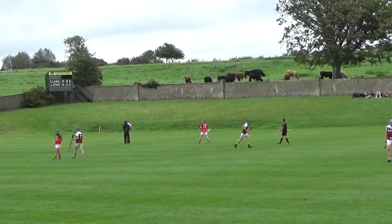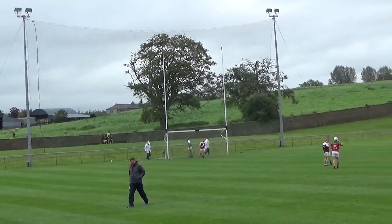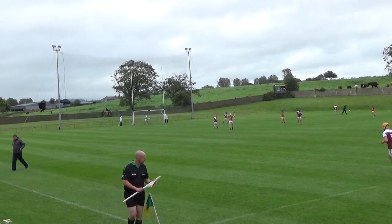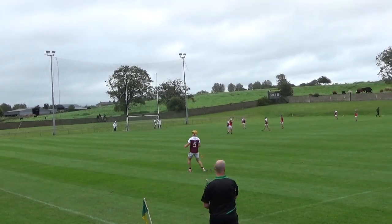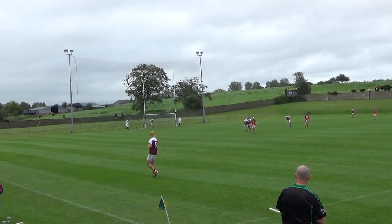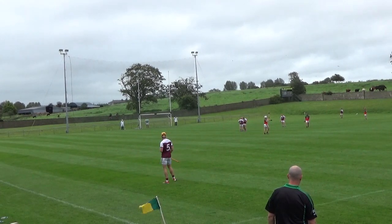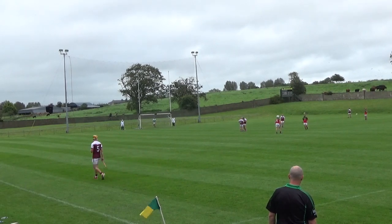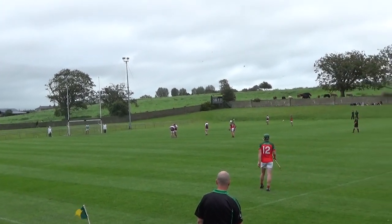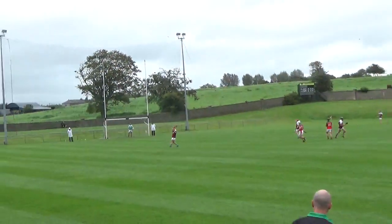It's Owen Guilfoyle's debut season last year, and he's been a fixture in the James Stevens side ever since. Guilfoyle does the business there. It's now 4 points James Stevens, 3 points to Clara. Game is delayed here until Paddy Bulger does a few readjustments with his helmet. He's ready to go again.